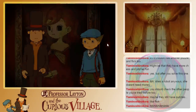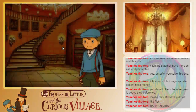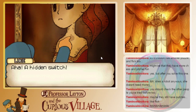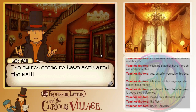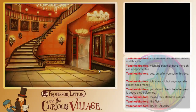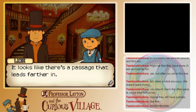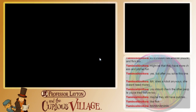Touch the painting where the golden apple is hidden. It's right there. Aha! A hidden switch! The switch seems to have activated the wall. Of course, I had a feeling that was a secret entrance the entire time. Why were there stairs leading right to it? And to think the Reinhold Manor held the secret behind the painting all along. Looks like there's a passage that leads farther in. Let's see where this passage goes.